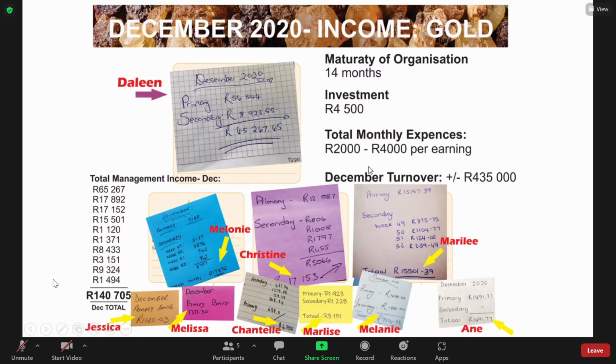So if you compare this to a conventional business where, for instance, you open a shoe shop on a corner, your monthly expenses would be rent, salaries, telecommunication, marketing, keeping stock. It would be much more than this. And then look what the incomes are: 8,700, 17,000, 15,500, and then 1,200, 1,300. And this has grown since December. Most of these people are now on this level of income.